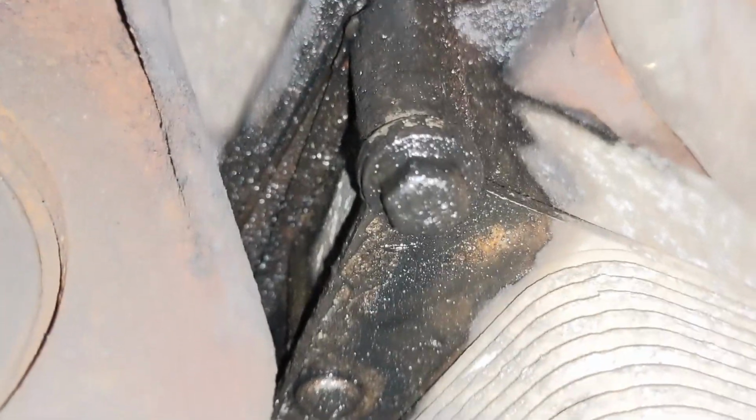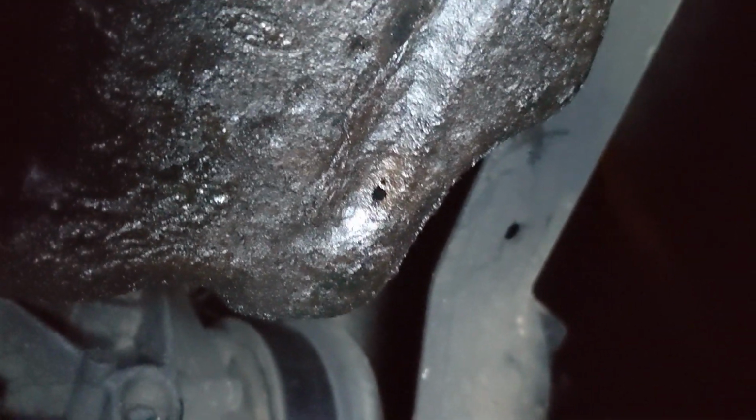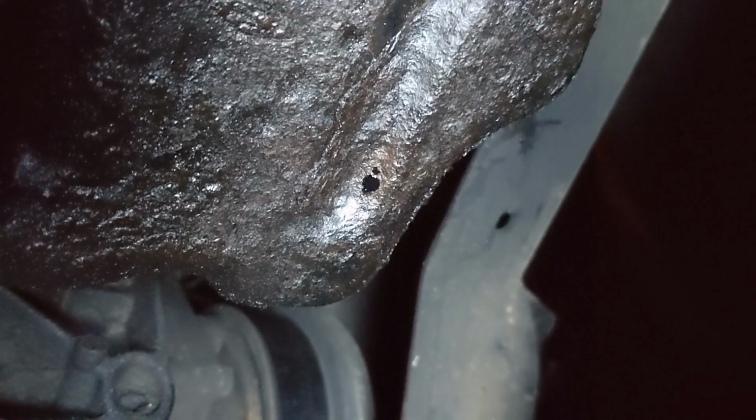I took another look at that oil leak. It does look like the filter's leaking, perhaps a housing gasket as well. I'll change the filter and see if that fixes it first though. But then I found this when I tried cleaning all the muck off. So it looks like I'm going to need to fix that sump.